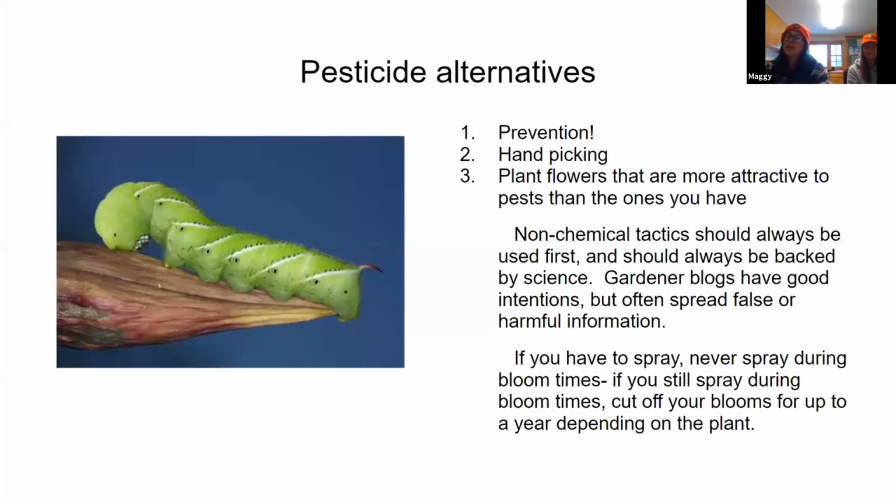And so just reiterating, a non-chemical tactic should always be used first, and it should always be backed by good science. Gardener blogs always have good intentions, but they do not always have good information. They spread a lot of false and harmful information unknowingly.